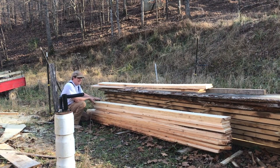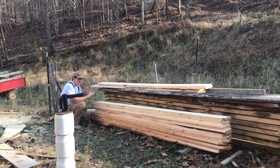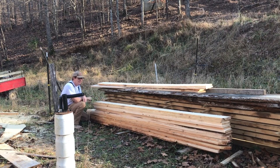It's amazing how light these boards are. The pine log's been laying on the ground for maybe 3 weeks, 4 weeks. And it's really amazing how much water comes out of those things in that short of time. It's a difference in night and day in picking those up than when we milled them last time.